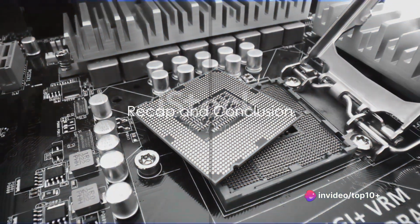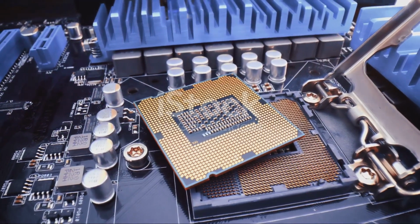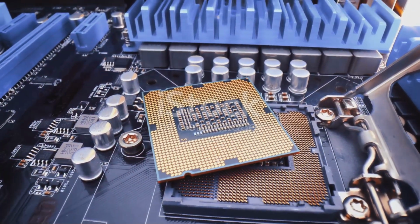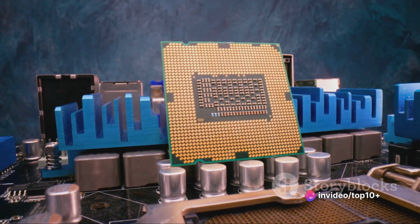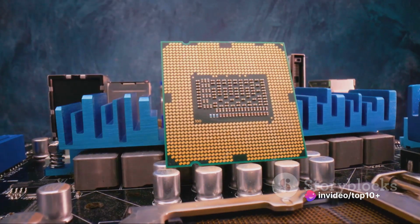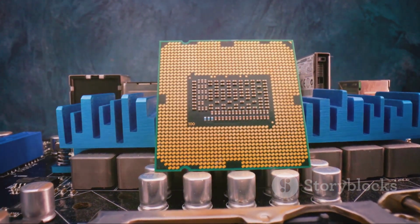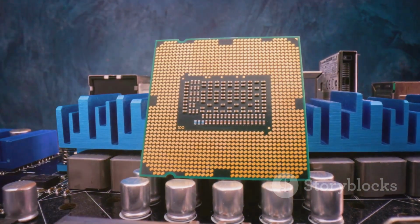Let's take a moment to reflect on what we've learned about CPUs. We began our journey with the unveiling of the CPU, the unsung hero of our digital age. It's the brain of your computer, the powerhouse that crunches numbers and executes commands. It's a marvel of technology, a piece of silicon smaller than a postage stamp, carrying millions, even billions of transistors.